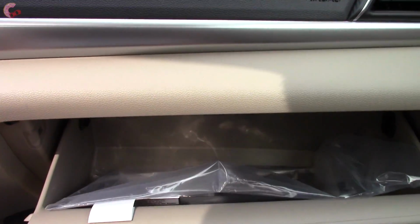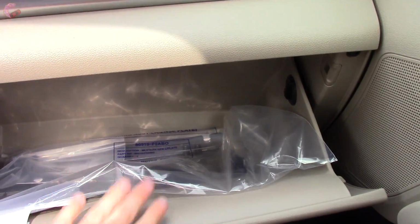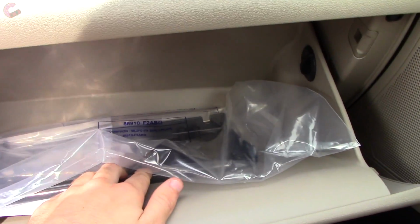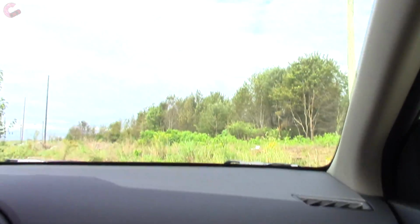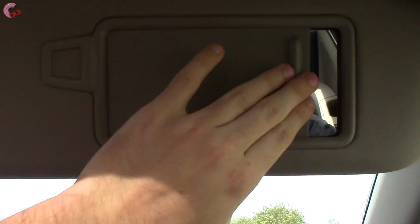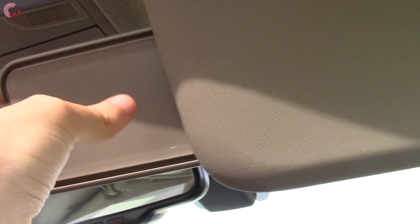Down below that, you do still have a dampened glove box. Actually, I think the dampening is new for 2019. It's still not felt lined though, and it's pretty good sized. Up top, you do have a sun visor. You do have a separated light, and it can also detach, and it has an extension in the end.